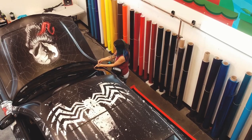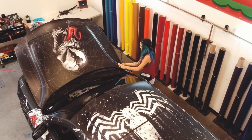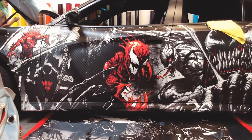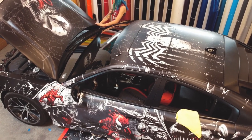And not only that, but once this is printed, like I was saying in the beginning of the video, Vinyl Vixen and Wrap Sash had this really cool idea to do it on carbon fiber. So all of this black, everything, all this is going to be on carbon fiber, like all of it, which is such a cool, cool effect.